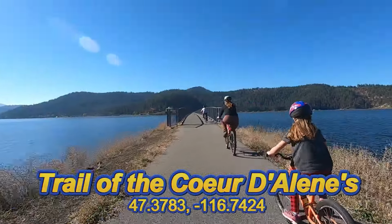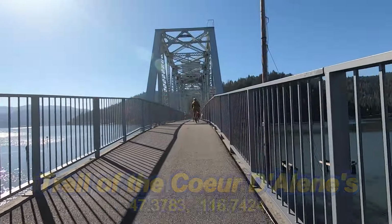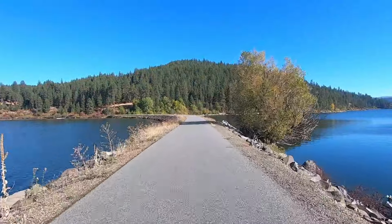We have the historic Route of the Hiawatha on the Montana-Idaho border, and a small bike park in the center of Pinehurst, Idaho. Indeed, Idaho is a bicyclist paradise. Check in with any of the bike shops in Coeur d'Alene for recommendations and current conditions. You will not be disappointed. Back over on the east side of the lake.